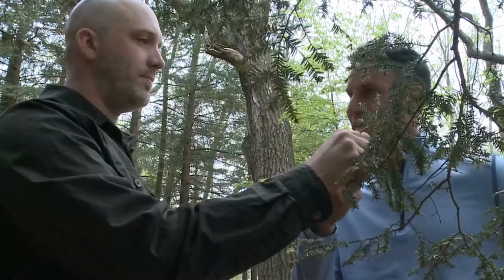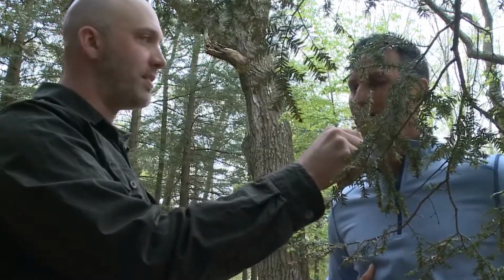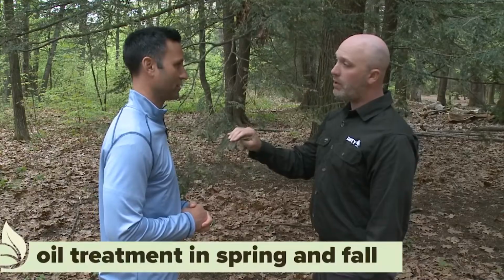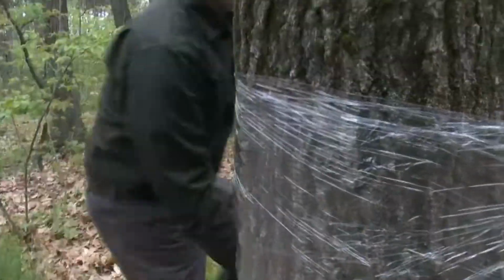What is this? Is this an insect, a fungus? It's an insect. It's an insect. We want to keep our hemlocks. How do we do that? Is there a remedy? It's an easy oil treatment in the spring and the fall. Twice a year? Twice a year.